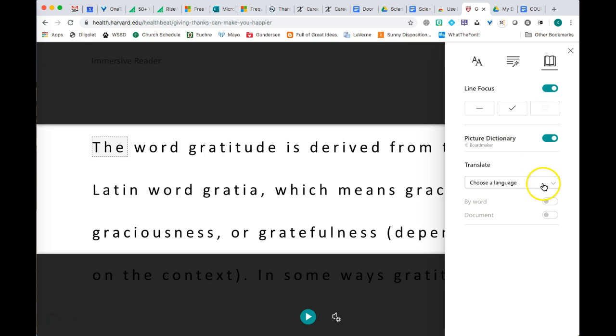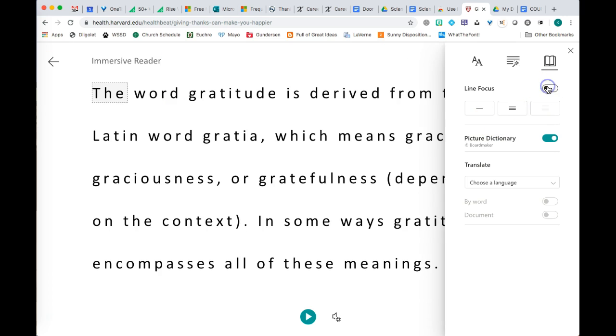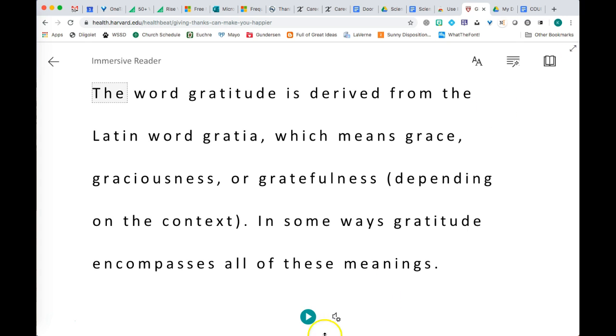And also there is some translate on here. Now I haven't really played with this. It's difficult when you don't know the language if it's actually translating it correctly, but you can give that a shot. So if I play this, I'm going to close this out of here, and if I play this at the bottom.